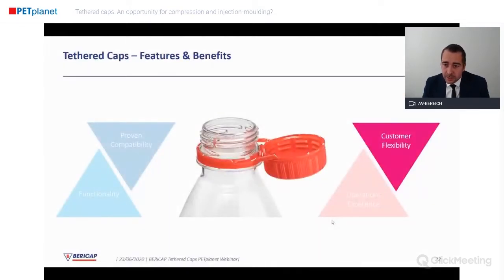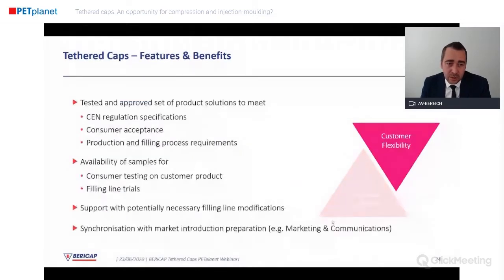Talking about customer flexibility, we provide tested and approved sets of product solutions to meet SUP regulation specifications, consumer acceptance, production and filling process requirements, availability of samples for consumer testing on customer product, for filling line trials, and support with potentially necessary filling line modifications. So we also give that technical support and synchronization with market introduction preparation.